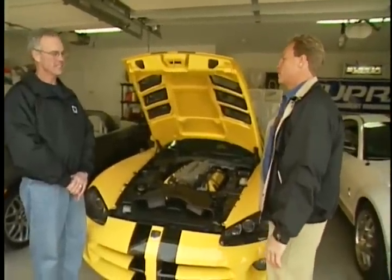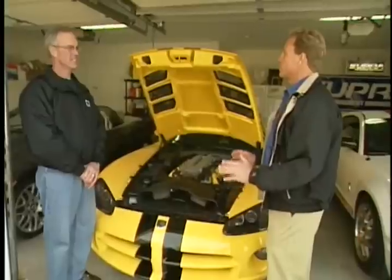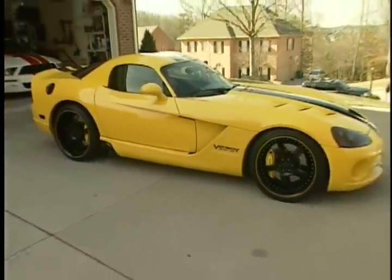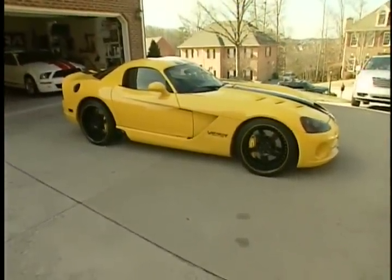Wow, that's just incredible. Yeah, you had to be very careful if you ever took it up to that high a speed out on our freeways here. Absolutely. Keep that for the track. Yeah, okay. Well, very good.